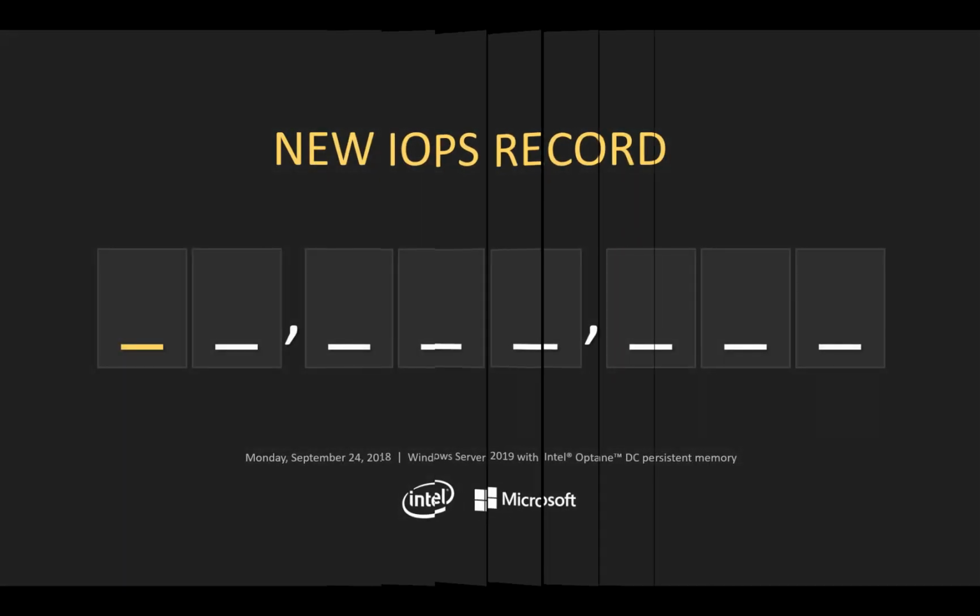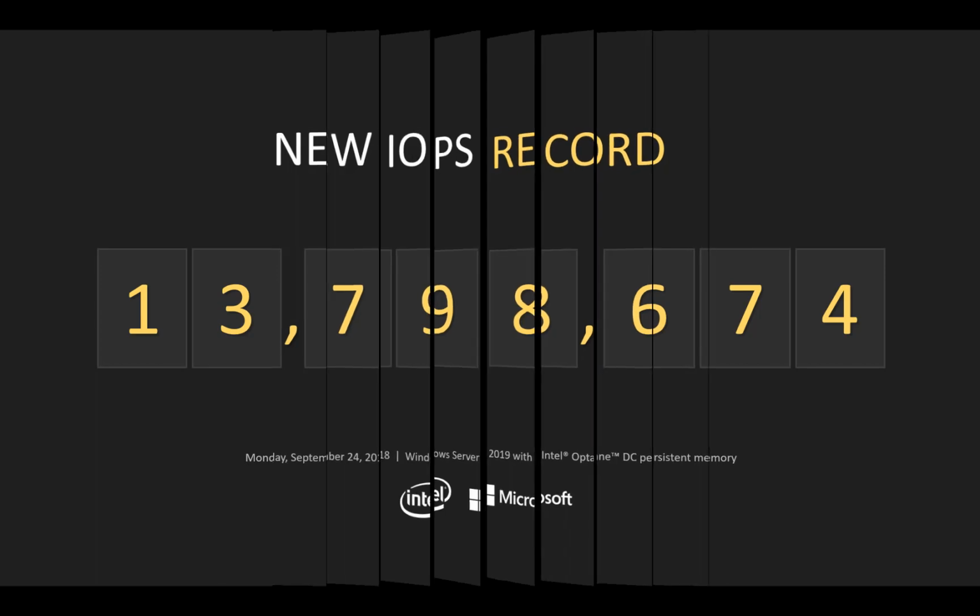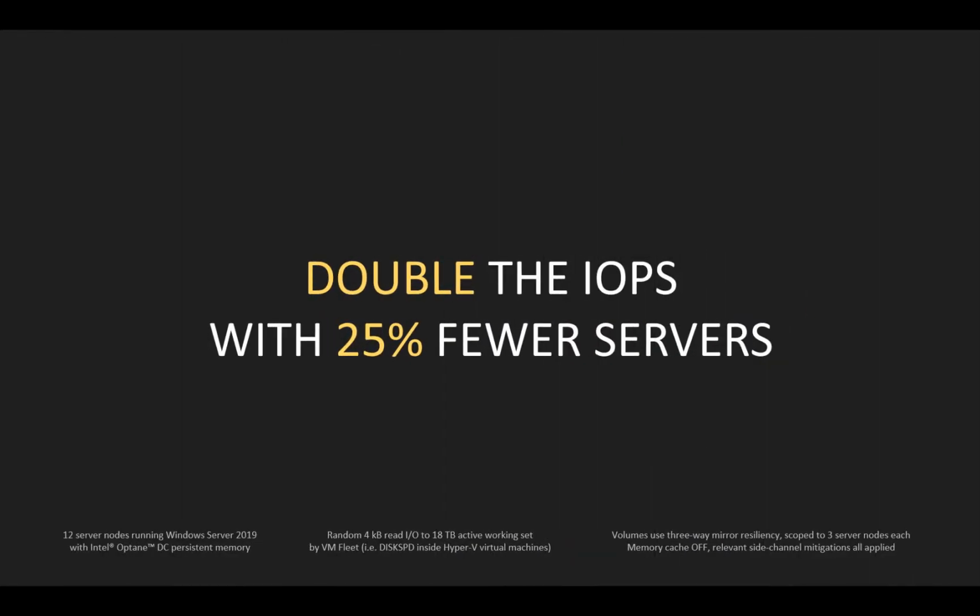13 million IOPS. To be more specific, almost 13.8 million IOPS. Huge, huge speed, huge IOPS numbers. And remember, we more than doubled, actually about doubled our IOPS with 4 fewer servers. All that with the assistance and help of persistent memory.